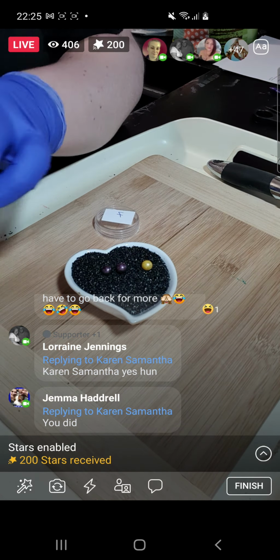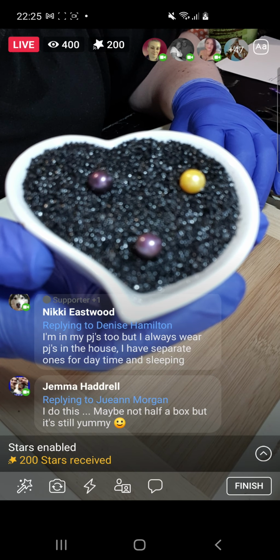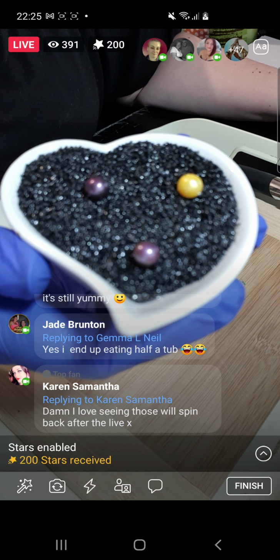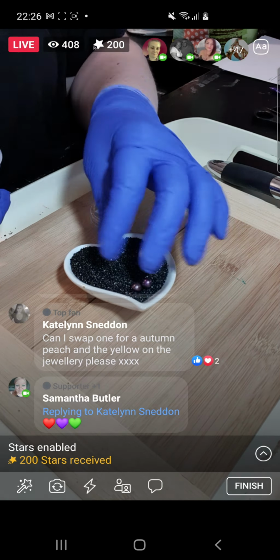Would you like to swap another one, the other one as well? If so, what colour would you like, and what colour would you like on the jewellery? Of course you can. So yellow on the jewellery, and we'd like an autumn peach as well. Okay, can you just confirm you're happy with these?